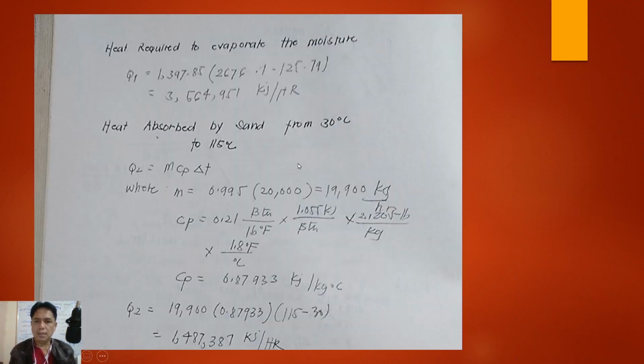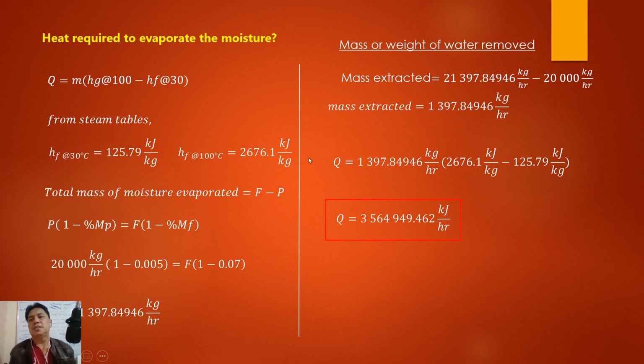After we get those values, we can now proceed. First, the equation for the heat required to evaporate the moisture is this. To evaporate the moisture, you start with 30 degrees centigrade fluid, because it's water at kind of ambient temperature. Then this becomes saturated at 100. From 30 it becomes 100 due to drying. Why 100? Because from fluid it becomes vapor. The saturation boiling point of water is 100 degrees centigrade.